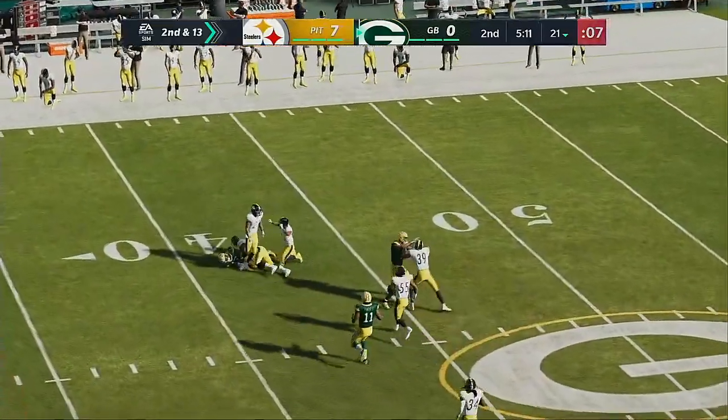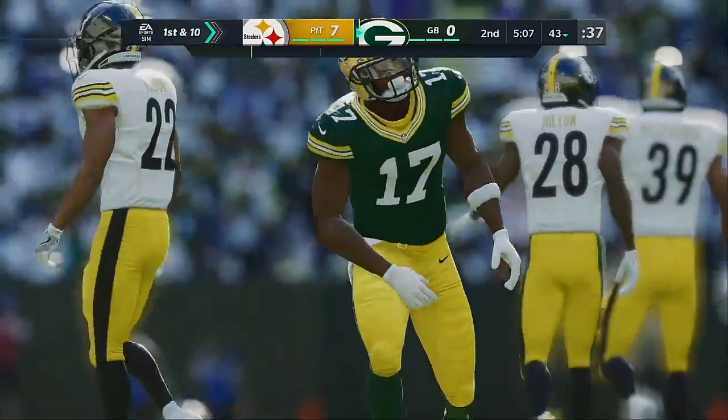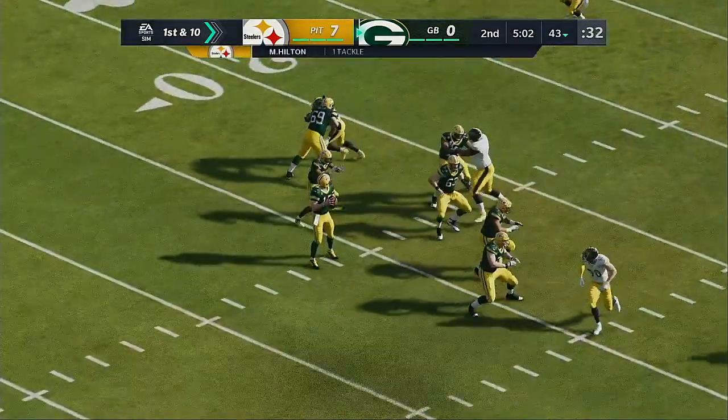Now this one complete downfield on the left side. And they're going to get this beyond the 40 before it's taken down. 22 yards there, a first down.